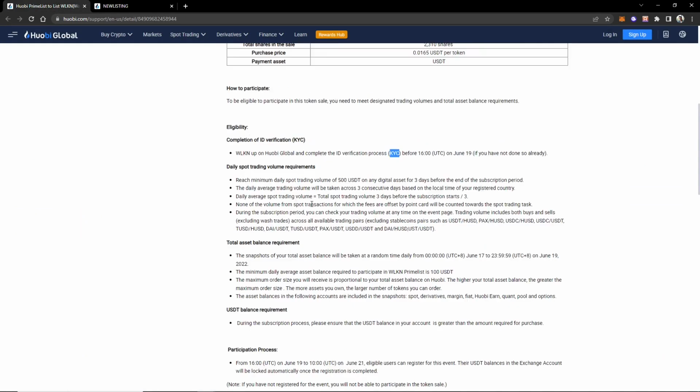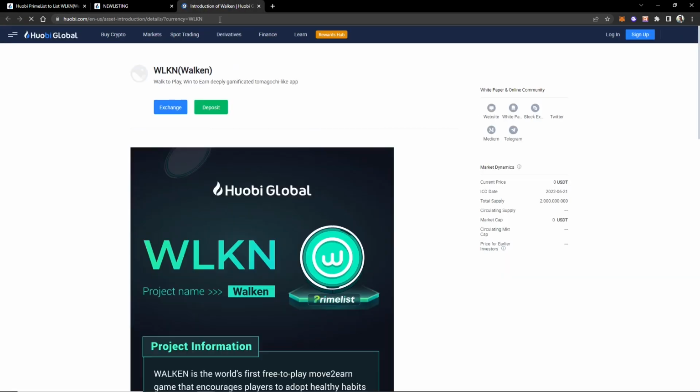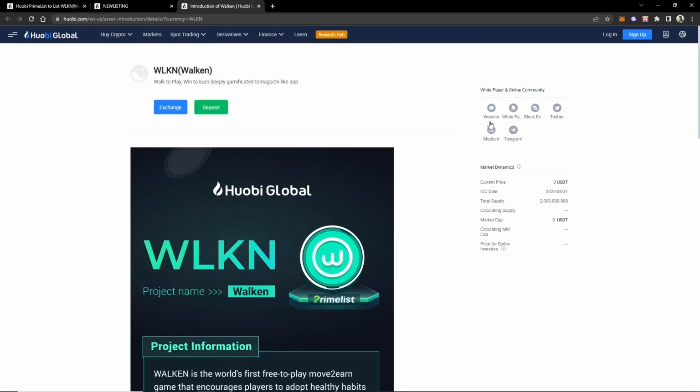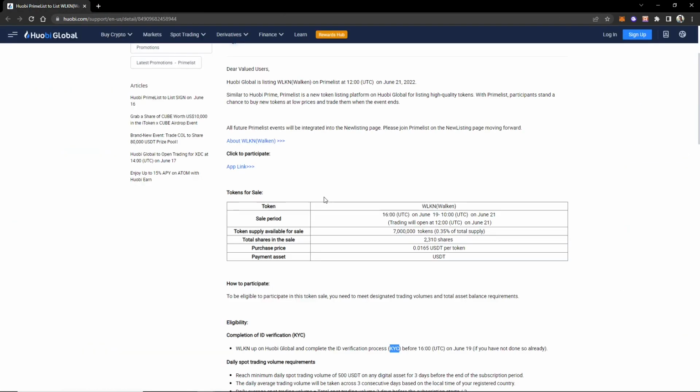And also you can check out the Walken application through this link. When you click on this link, this page will be opened and you can check this one pager of Walken. And after you check this, you can click those buttons in order to reach their website, their white paper and their social media accounts. If you like the project, then let's come to the pre-sale, right? If you want to participate in this, now let's talk about how you can do it.